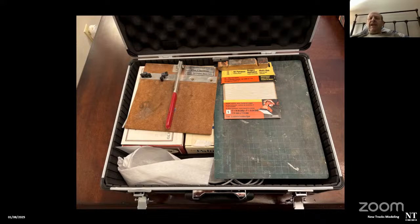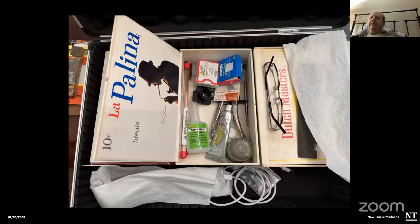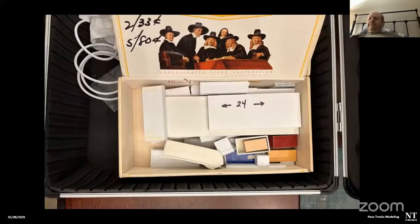I think the next slide shows some of that a little better. Yeah, here are the middle ones carrying the glues. I've got the X-Acto blades in there. I've got some wire with me, glasses. Unfortunately, I need glasses these days to work on models. And the next one. And I even bring along some plastic.